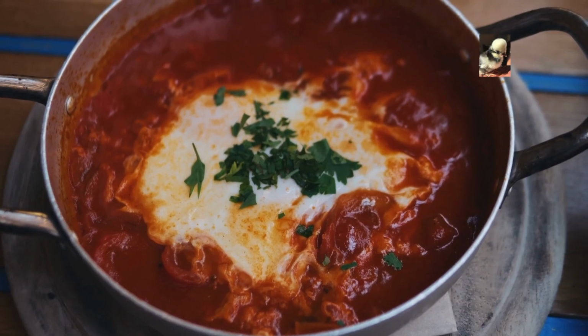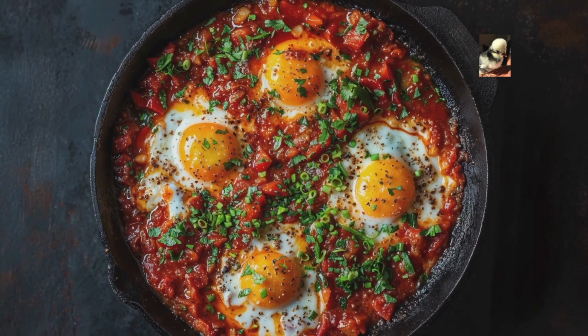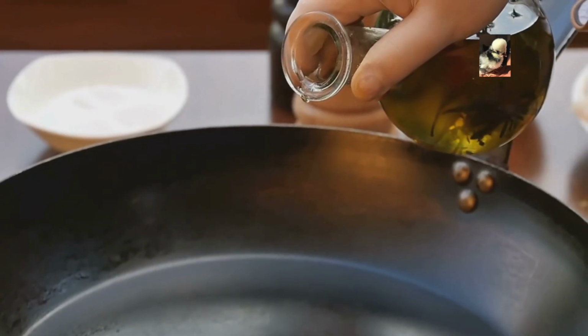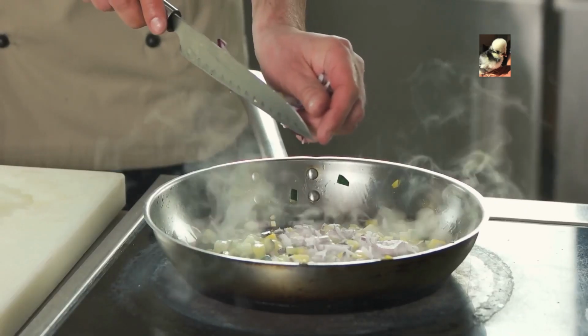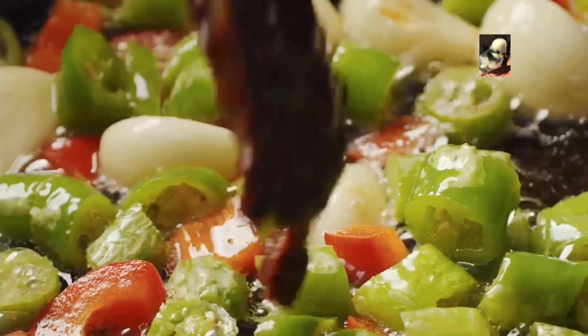Alright, food explorers, let's dive into the vibrant world of shakshuka: one pan, bold flavors, and breakfast that'll make your taste buds dance. I start with a generous pour of olive oil in a big skillet over medium heat. Once it shimmers, in goes one chopped onion and a diced red bell pepper. I sauté them for about 5 to 7 minutes until the kitchen starts smelling sweet and the veggies turn soft.